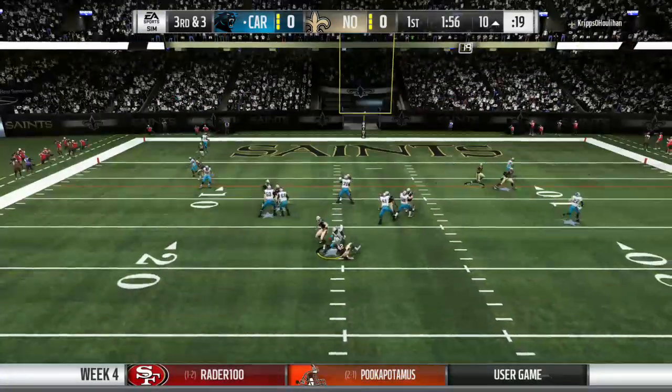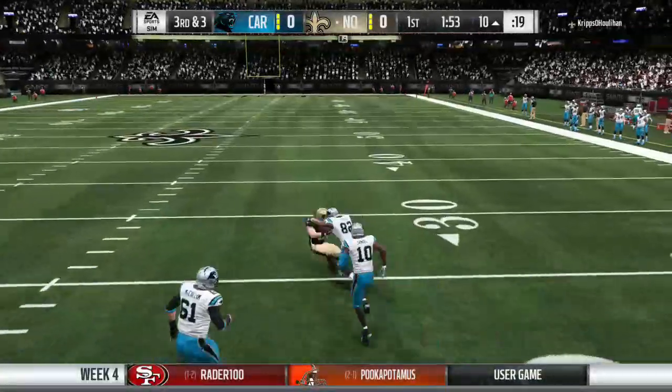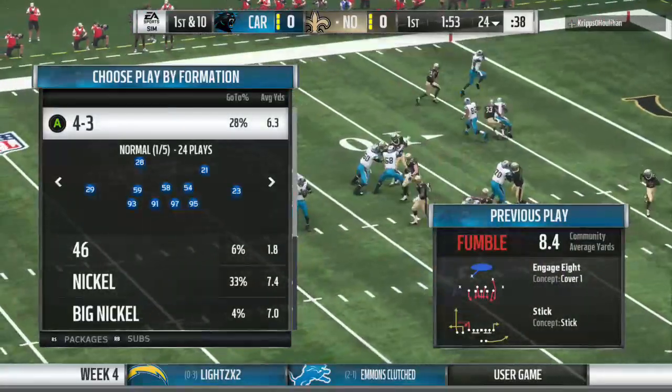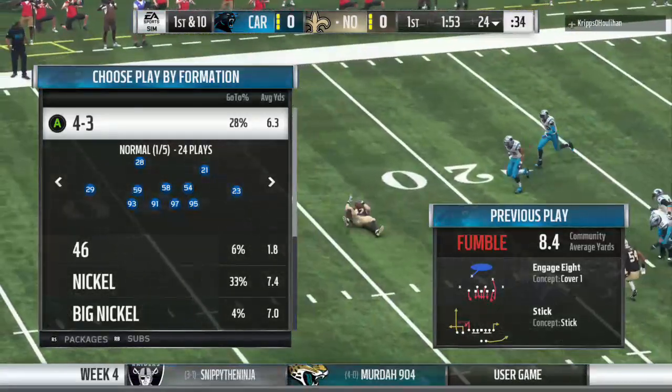From the gun on third down, Watkins. Nowhere to go here. He lost the football. And this is picked up by the Saints. And he'll return it to the 24-yard line. A bad third down mistake there.